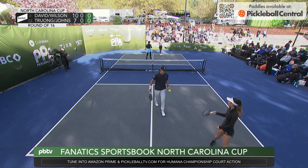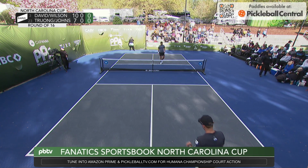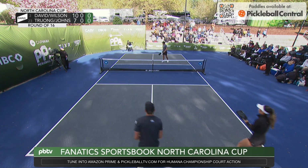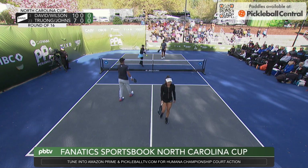That might have been going over the fence. Hey, if it wins the point, the wind wins the point, you know? It's tricky. There you go. Hard to tell. 7-10-1. Ooh, good drive.